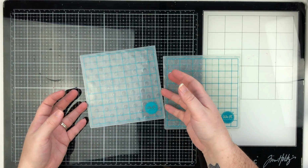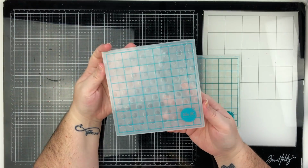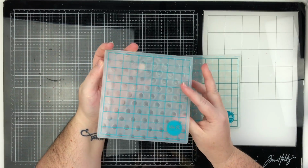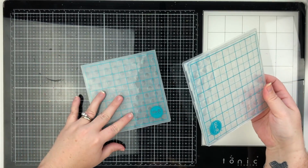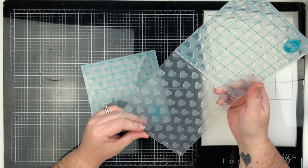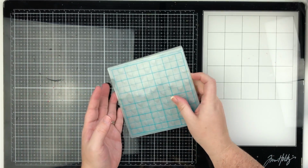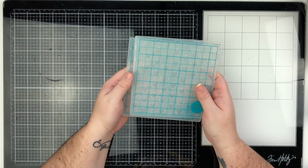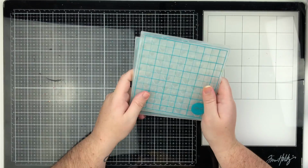Yeah, I thought that I could add some texture to my layouts, but I think I've used these twice. And I have other ones. These are just the ones that were on top. And I've had them for several years, and they're just not something that I pull for. They're not something that I grab for. They're not something that I use. And if I didn't have them, I would not miss them. So, embossing folders.